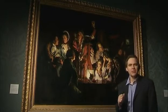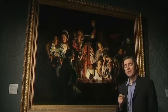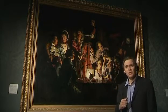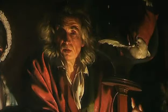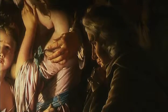The pedantically descriptive title is An Experiment on a Bird in the Air Pump. But that raises more questions than it answers. What sort of experiment? What on earth are they doing to that bird? Why are those children crying? And why is this old man sitting in the corner, apparently oblivious to what's going on? And what are these strange objects scattered across the table?